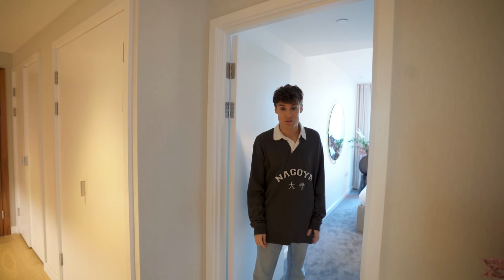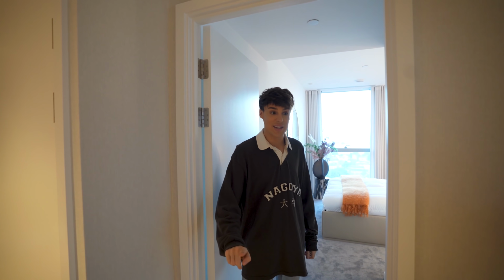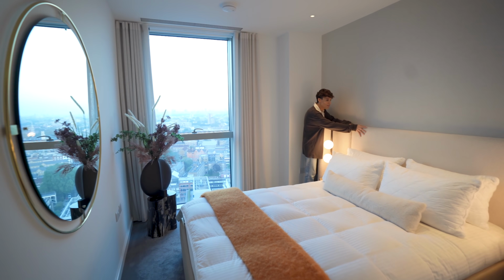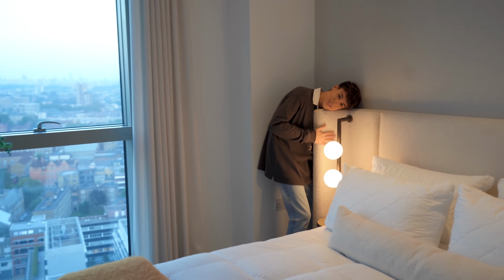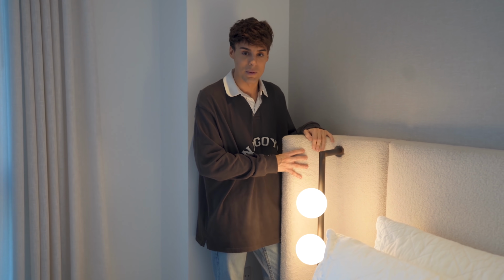This is my guest bedroom. I'm gonna be honest, I think my parents slept in here once. That's it. This is one of my favorite beds in the house. It's like fluffy. I want to sleep on the bed frame instead of on the actual bed. It's like a teddy bear bed.